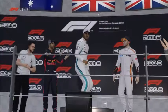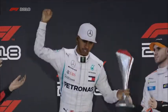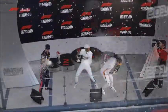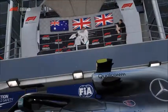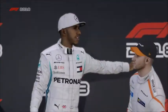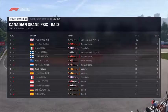And here are our podium drivers today after that excellent race. They've excelled here, as they so often do, and it's a well-deserved victory. Mercedes, then, are on top today. Standings: Lewis Hamilton takes over the lead of the Drivers' Championship after an excellent result.